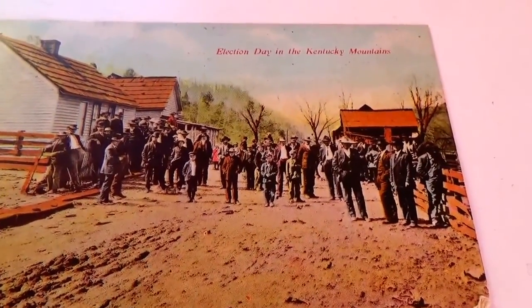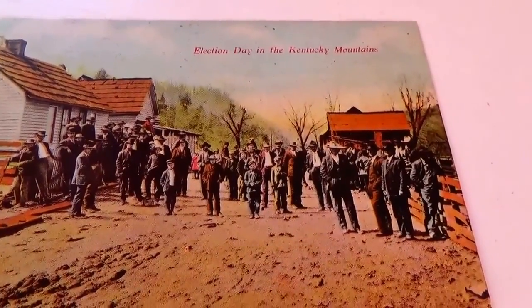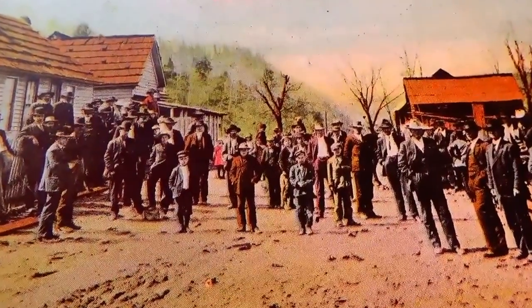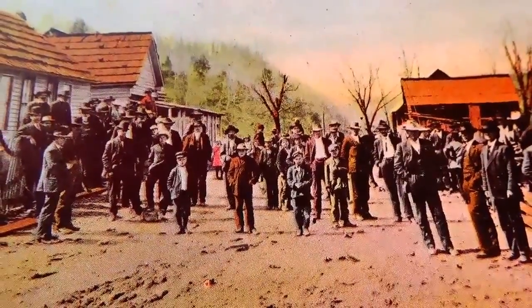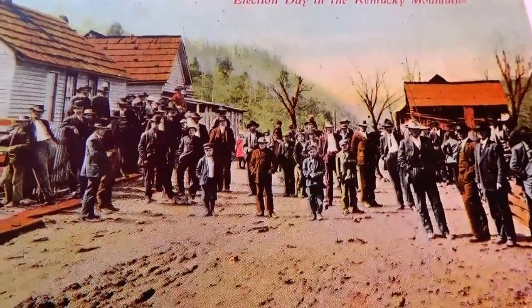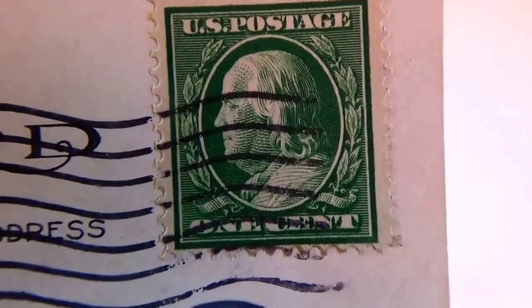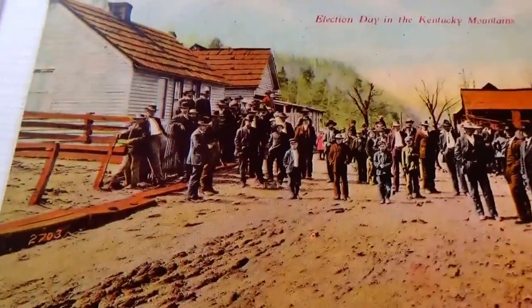Now that's different. Election Day in the Kentucky Mountains. Look at that. Ain't that something, huh? Look how people dressed back then. All lined up to go vote. That's cool. That's something. And 1910. Look at that. 1910 with a 1-cent stamp. Wow. A 1910 postcard. Well, there. Now that's a good old one, ain't it?